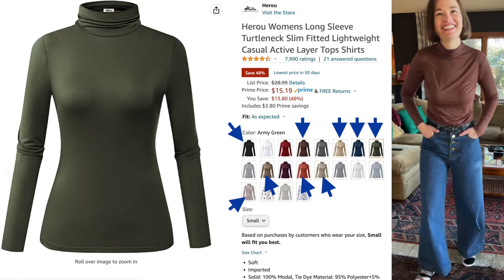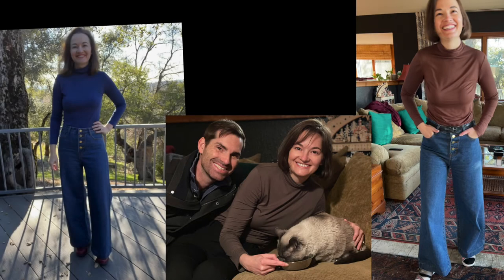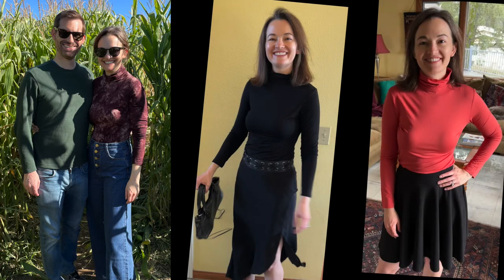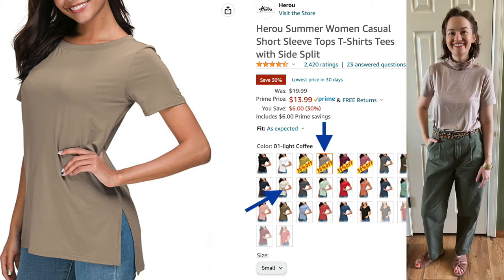The solid colors are 100% modal, and they are just amazing for pet hair performance and also for looking really nice and being comfortable. I did try one of the tie-dye tops, which is a blend, and it worked pretty well, but not as well as the solid colors. And the t-shirts, they don't have a fitted t-shirt. That's my only complaint. These are pretty oversized, but these are extremely comfortable and they also perform very, very well.